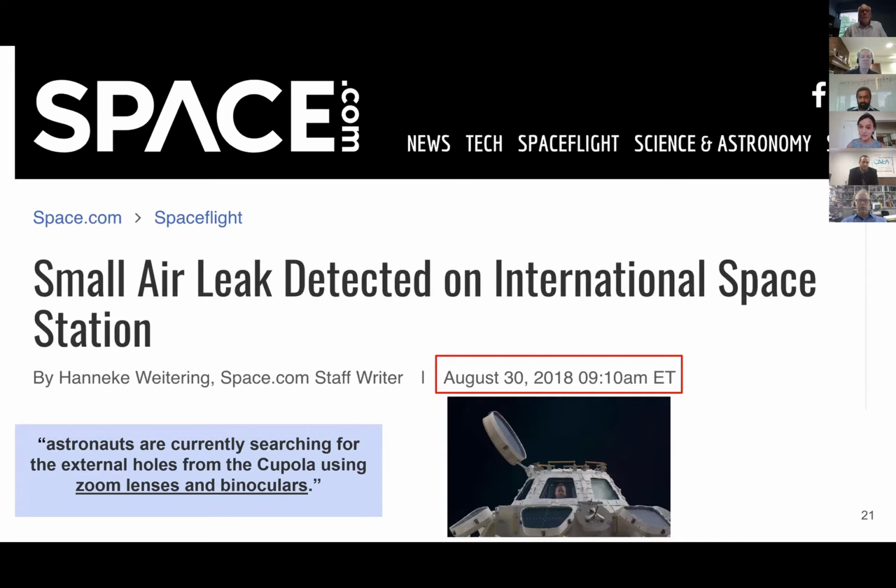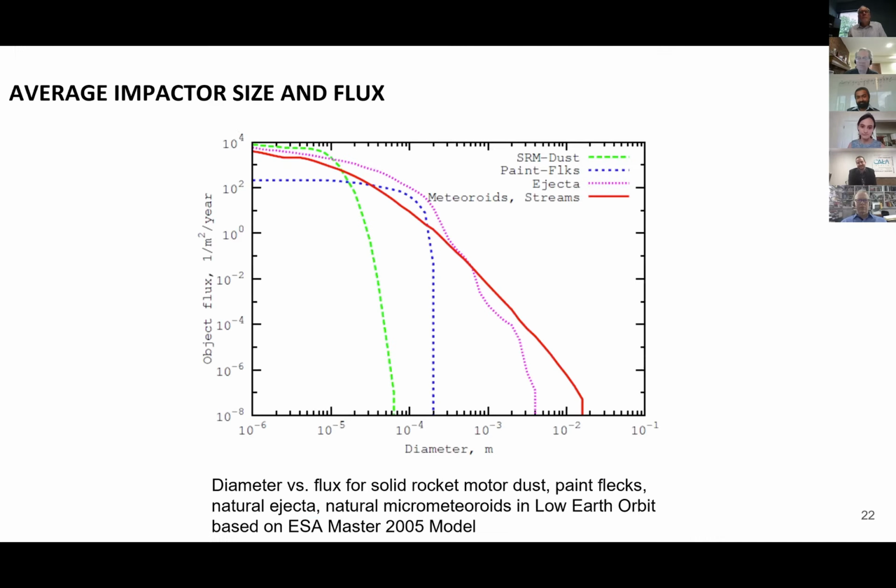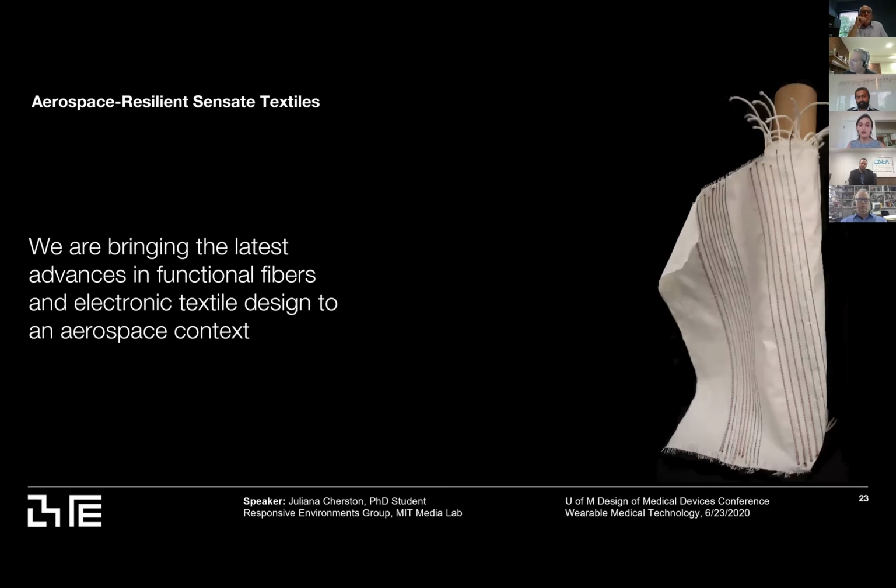At the same time, I mentioned impact. As recently as 2018, astronauts detected a hole, an air leak in the space station. And their solution for attempting to locate this hole was to peer out of the little window, the little cupola of the space station, with binoculars and zoom lenses looking for that hole. So this is kind of the state of the art when it comes to impact detection in particular. From a scientific perspective, there's a lot of interest in micrometeorite detection that is sub-millimeter in size, because these little particles can't be tracked by radar, but pose a significant risk to space explorers.